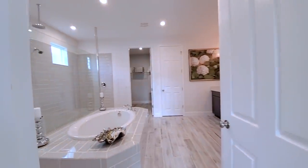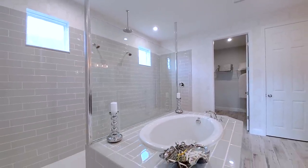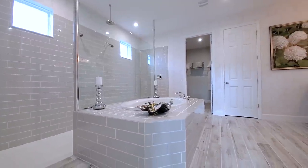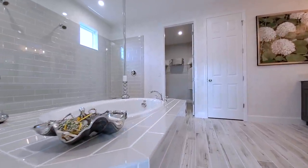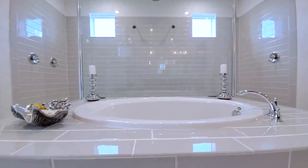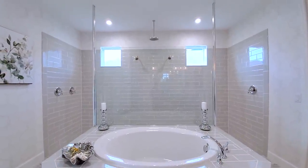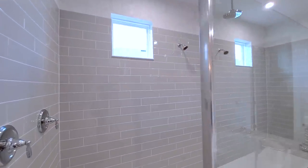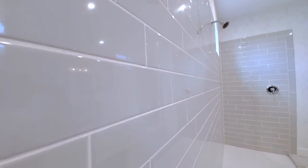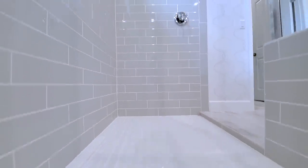This bath, man. Again, that floor flows right throughout. Very beautiful floor. Matches everything. You have the large format subway tiles in a 70-30 pattern on that tub there. That is a large oval soaking tub. Look at that bath. Double head showers, frameless glass, rain head shower, again with this large format gray in the 70-30 pattern. This beautiful honeycomb pattern on the floors.